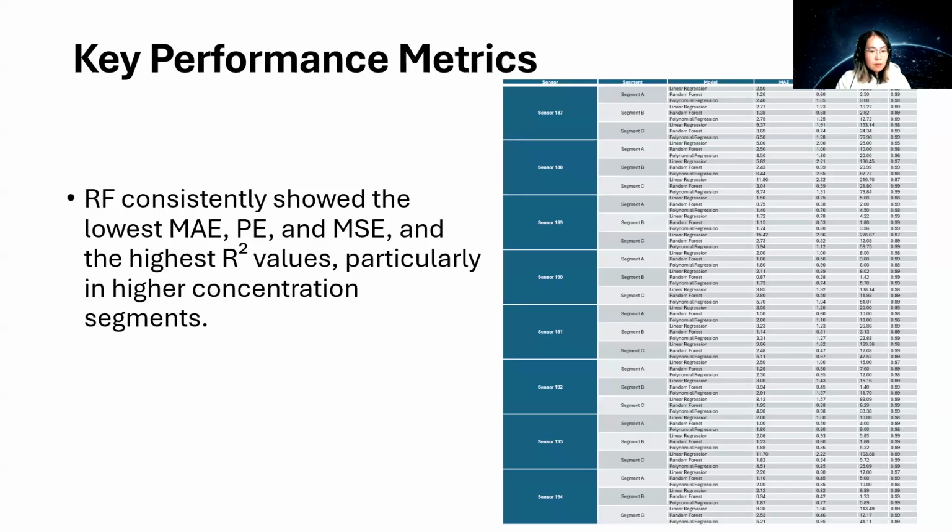And segment C is the most challenging due to the high PM2.5 concentrations. Here, the linear regression struggles with high MAE and MSE, whereas the polynomial regression improves. However, the random forest demonstrates the best performance, effectively handling the nonlinear and high variance data.